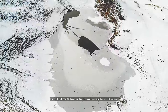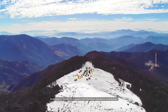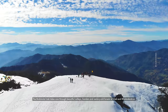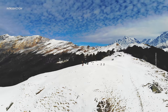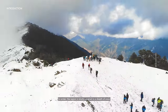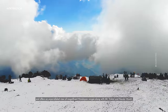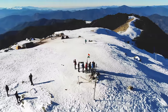Brahmatal at 12,500 feet is a jewel in the Himalayas devoted to Lord Brahma. The Brahmatal trek takes one through beautiful valleys, hamlets and century-old forests of oak and rhododendrons. In winter, the region is totally covered in a sheath of snow and offers an unparalleled view of magnificent Himalayan ranges along with Mount Trishul and Nanda Ghunti.